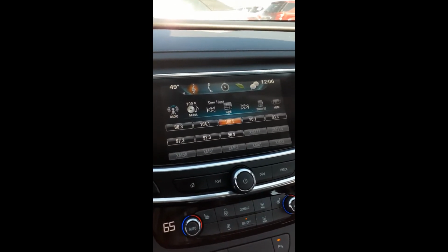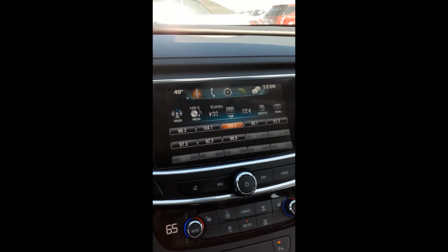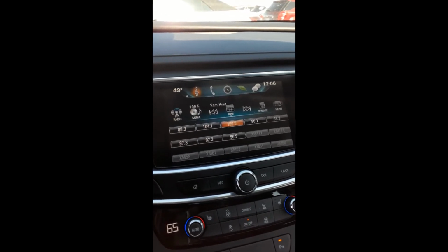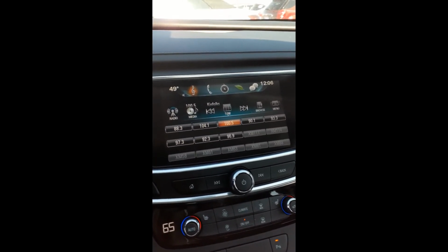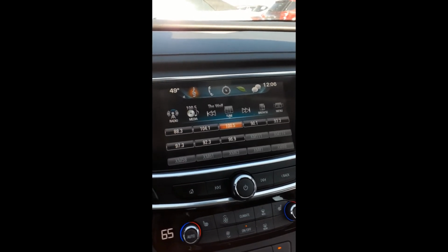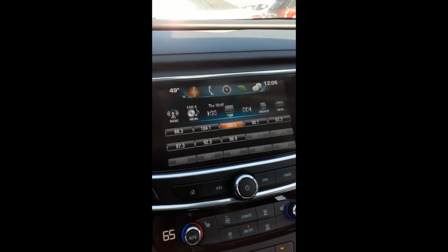I wanted to show you a real quick how-to video regarding the newer infotainment systems in GM vehicles. At around 2013, Cadillac introduced the newer system, and in 2014 into current, the remainder of the GM systems are offering this infotainment system. You'll notice that the radio favorites, I have 3 lines there.